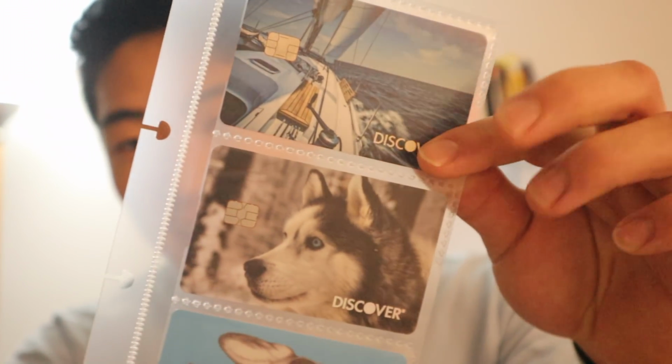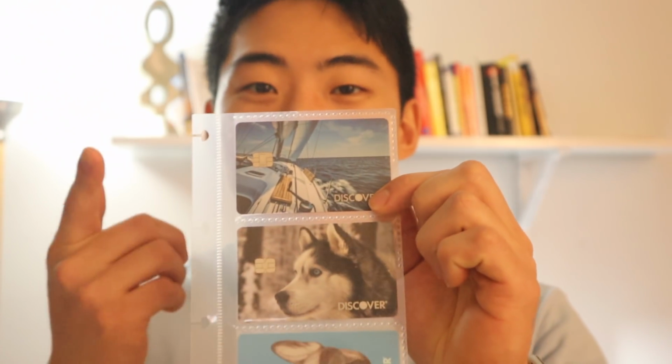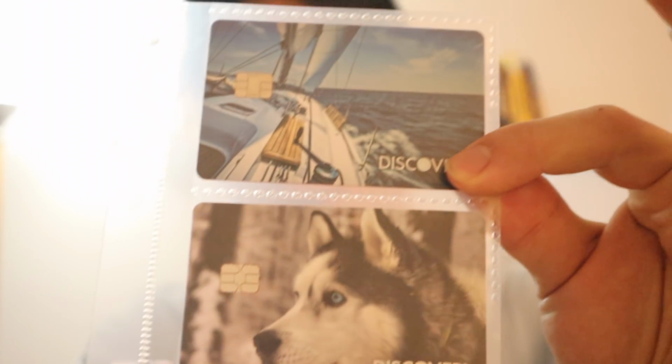Also, I didn't know this, you guys, but Discover, guys, look how fresh these cards are. Look at that pug with the glasses. You can order unlimited cards from Discover. I'm not going to show you the backside, but they all have such cool designs on them. If they were metal, man, that would be insane. That would be next level.